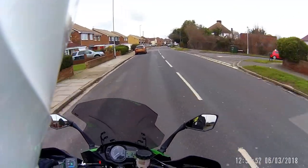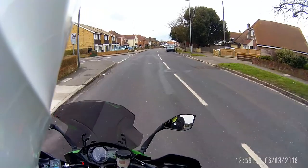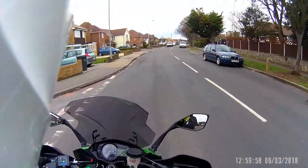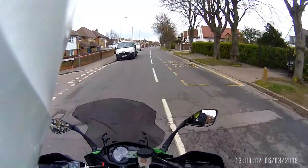So they're just a few bits, very short, brief ride on the Z1000SX. I'll try at some point to do a more comprehensive look at it when I can get out on some better roads as well. So that's it for now.